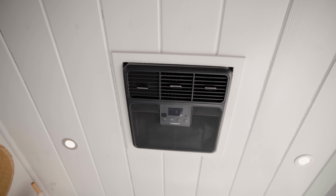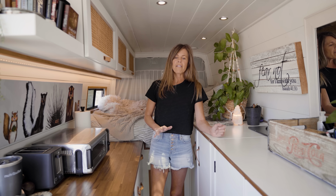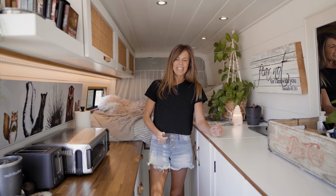So I use that when I have to run in for groceries and it's 100 degrees and she has to stay in the van. Or there have been a few hikes that I wouldn't have been able to do if, yeah, hi, I love you, if I didn't have the AC.